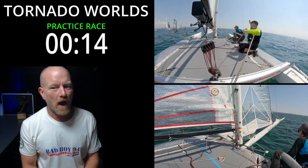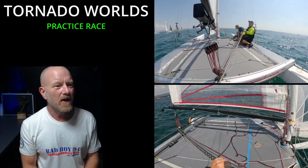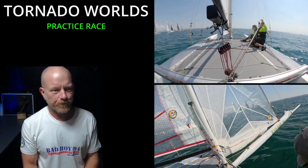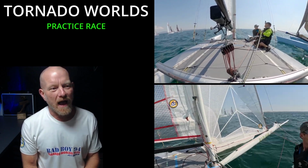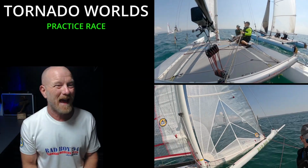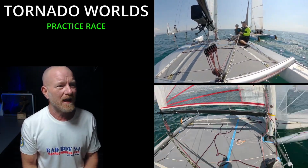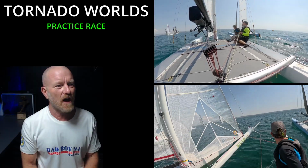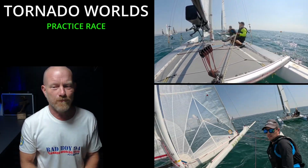So off we go. We get off the start line. Looks pretty clean from here, but there they are. There's Mirko and Andrea from Italy just coming over the top, and that's all it takes to really turn what would have been a good start into a poor start. But that was just the practice race, so let's move on.